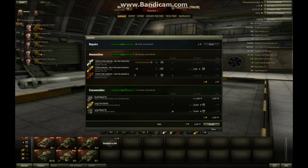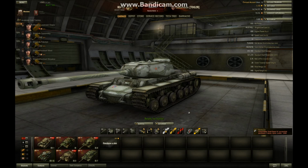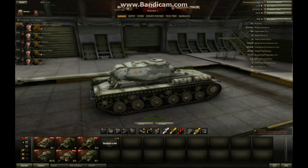Premium shots, I carried 3, are 4,800 credits per shot. Very expensive. But because the loading time is so slow, you'll find you don't actually fire that many shots per game anyway. So you'll also find, or I found, I don't actually get a lot of kills in this tank because of the slow loading time. But your job, I believe, is not to be killing tanks with this tank anyway.